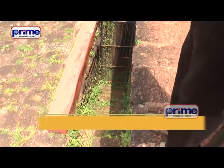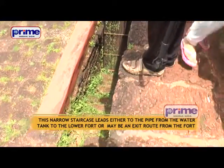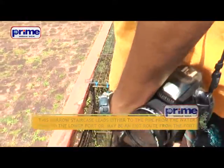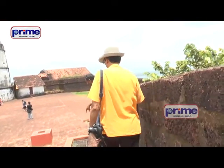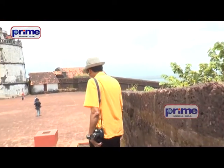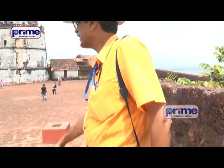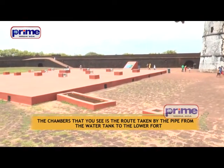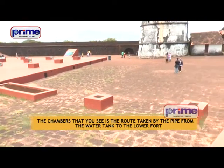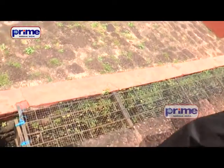You can see the steps going down. Maybe this was to exit this fort, but right now it has been blocked because of the people and maybe a lot of reptiles down there. Maybe these things were to maintain their water supply. Okay, now what Abhijit tells us is this is the place from where the water from the main tank was sent down to the lower fort. So maybe these steps were going down to maintain that water connection.